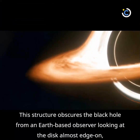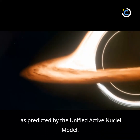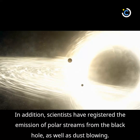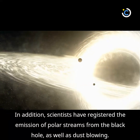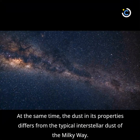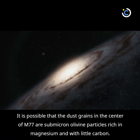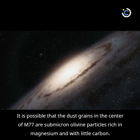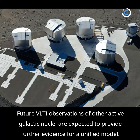This structure obscures the black hole from an Earth-based observer looking at the disk almost edge-on, as predicted by the unified active nuclei model. In addition, scientists have registered the emission of polar streams from the black hole, as well as dust blowing. At the same time, the dust in its properties differs from the typical interstellar dust of the Milky Way. It is possible that the dust grains in the center of M77 are submicron olivine particles rich in magnesium and with little carbon. Future VLTI observations of other active galactic nuclei are expected to provide further evidence for a unified model.